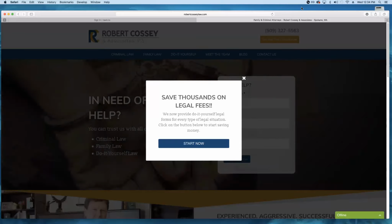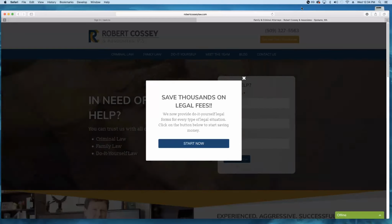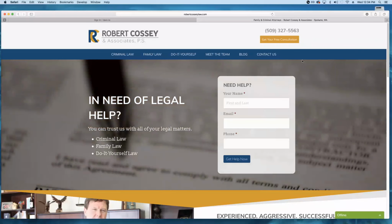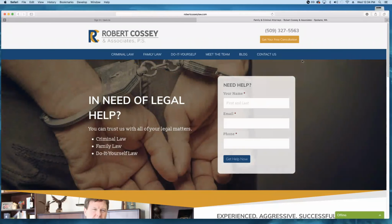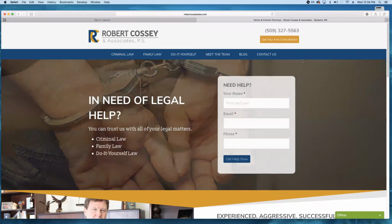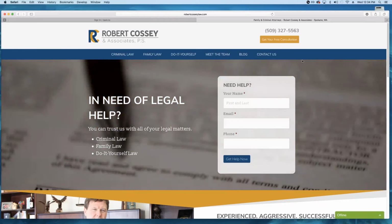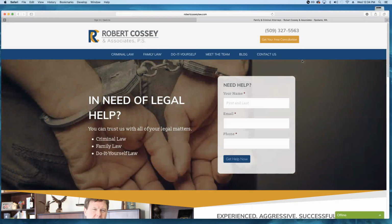So the first thing I'll show you is one of the things that we're doing on the website. When someone visits the website, they'll see the main page, and then they'll have this pop-up that comes up, save thousands on legal fees and so on. They can hit the square and exit out of that, or they can click on the link, and that prompts them to fill out the form and also view the forms. Some of them, we put together 2 or 3 real simple ones that they can fill out online, but the rest of them are all PDFs that they'll have to download and fill out, which is going to be less user friendly. So that's something that we can talk about later.